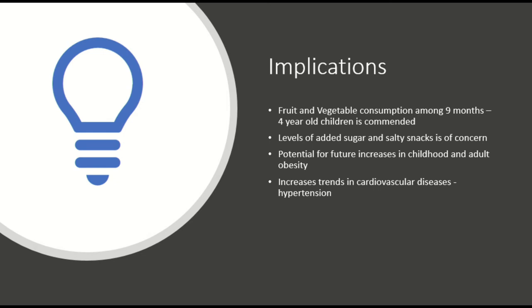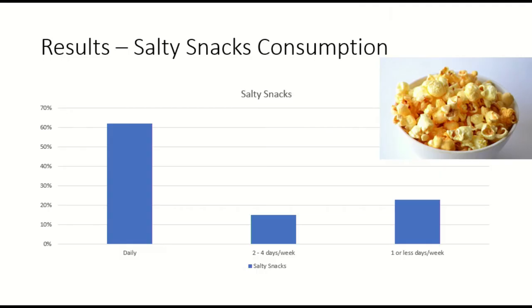Also, the level of added sugar in the form of our boxed drinks, which many of the times we don't even know the levels of sugar in these food items, salty snacks, sodas, the levels of added sugar in forms of these foods is of concern. And these trends are indications of potentials for future increases in childhood and adult obesity, as well as increases in cardiovascular disease conditions such as hypertension.